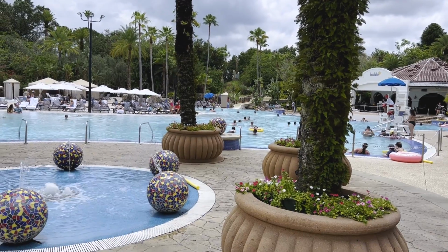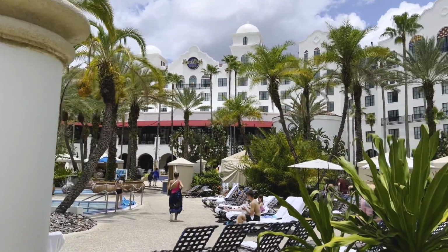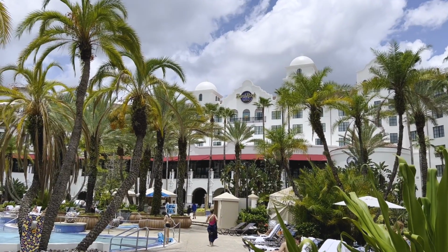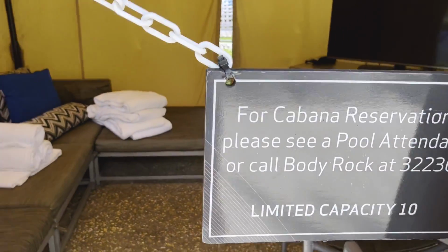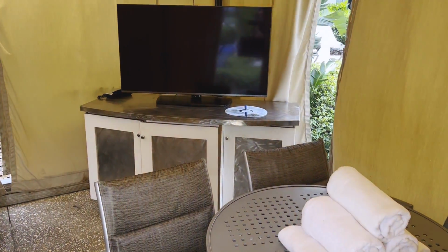It was so much fun. I really enjoyed going down that slide. And there's a beautiful view of the hotel. So here's a look at one of the cabanas. They're limited capacity to 10, but you get a TV in here. How cool is that? All right, it's time to go back inside.